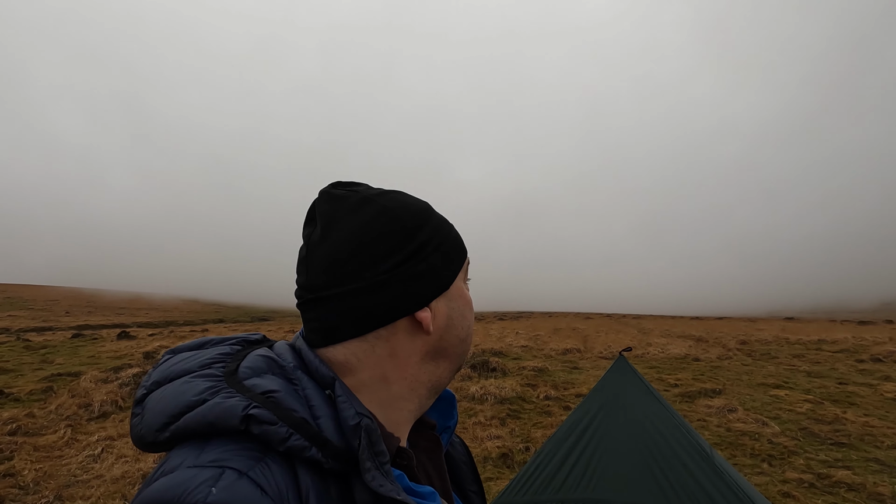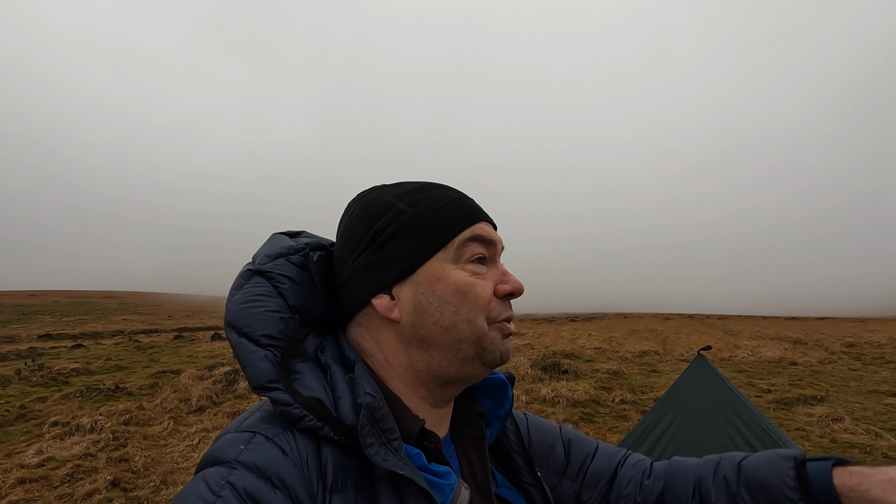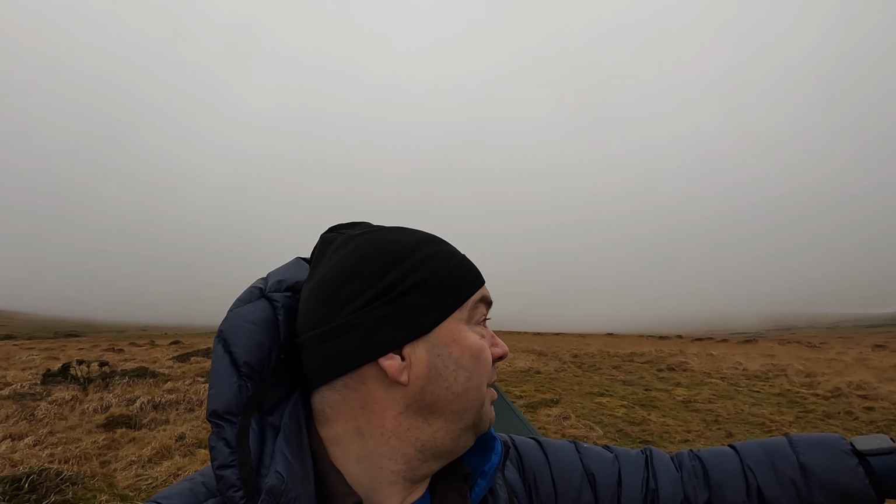But as is always nice here, what I particularly like here is there's just no one around at all. You hardly ever see anyone here. Sometimes someone walks past sort of over there, and rarely you get someone walking over there, but it's even rarer they're over there. Occasionally you might get some people walking across the side of that hill, but it is rare.